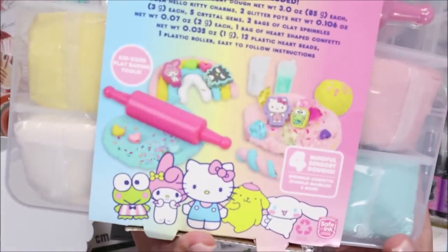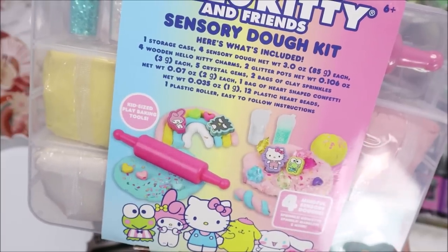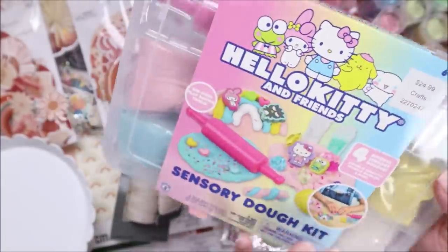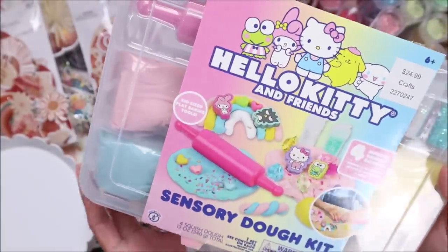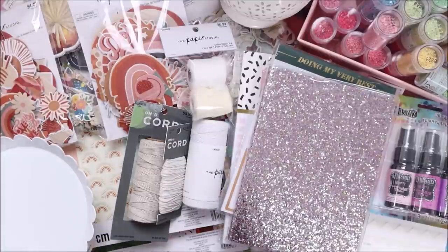This is what it comes with. It is $25, but I don't know, I just think that this is really cute. I love the colors and I know she'll have fun with this. And it's a sensory thing, so why not? So I did get that for her.